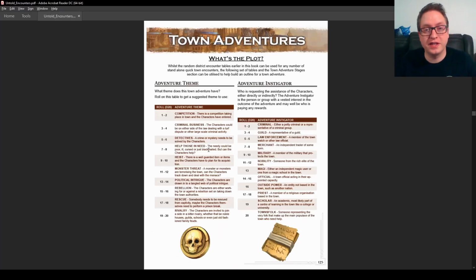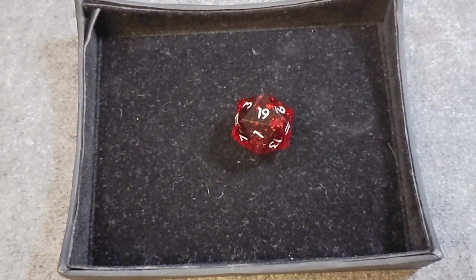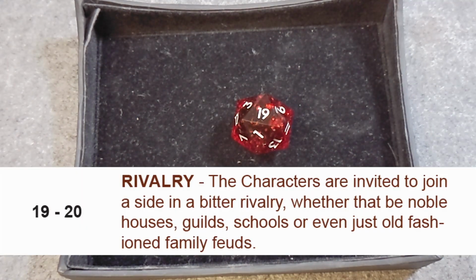Let's roll a town adventure. Rolling for the adventure theme. That's a 19. That puts us with rivalry. The characters are invited to join a side in a bit of rivalry. Let's see who our adventure instigator is.